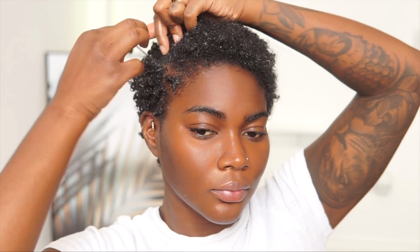So yeah, the curls are coming out so nice and they look so cute. The first time I ever shaved my head, I was about 17, 18, and I did the same thing, but my hair was super short. I can't actually believe how long my hair's grown in the space of a month. It's a bit mad.